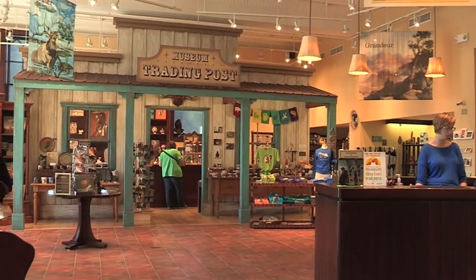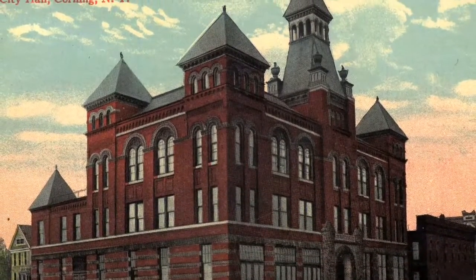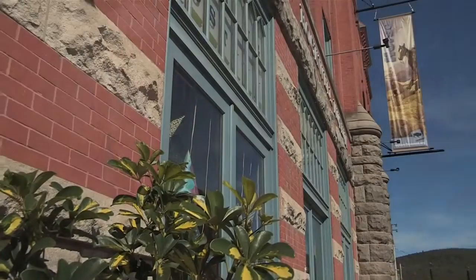The Rockwell Museum is located in what we call Old City Hall. It opened in 1893 as the municipal offices for the city of Corning. It housed the police department, the fire department, the mayor's office, jail cells for both men and women, and served in that capacity until 1974 when it closed and the city moved to a new city location.